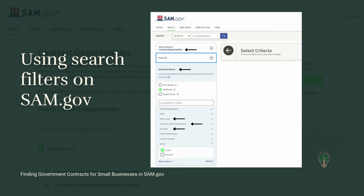Now, after we have completed that filter, then we're going to go into the set aside filter. Once you register in SAM.gov, you can actually go in and get certified through the Small Business Administration as either woman-owned small business, HUBZone owned, or service-disabled veteran owned. There are different types of set asides that you may qualify for.